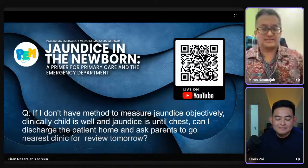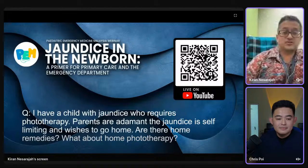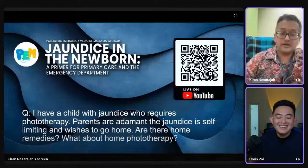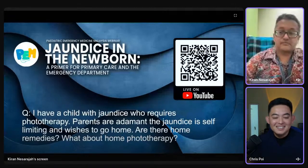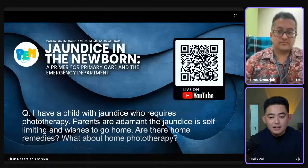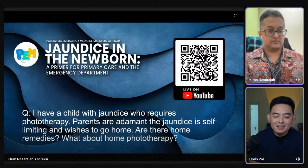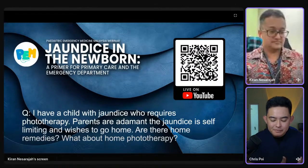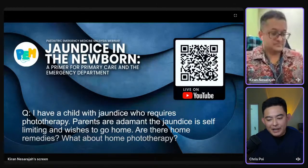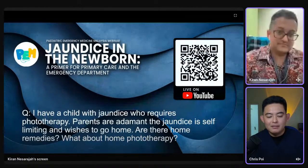Great, excellent. Okay, if I have a child with jaundice who requires phototherapy, and parents are adamant that jaundice is self-limiting and wish to go home, are there home remedies, and what about home phototherapy? Yeah. So home phototherapy is not a very good option in Malaysia. It is available, but it is not available through legal means lah. Just because you have a photo lamp doesn't mean it's efficacious. The photo lamp needs its irradiance measured, and it has to be in a particular range to be effective.